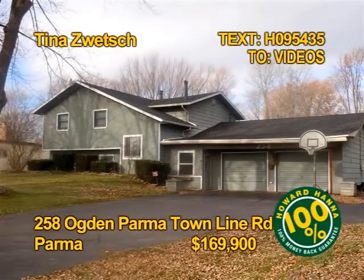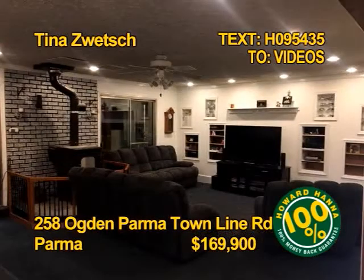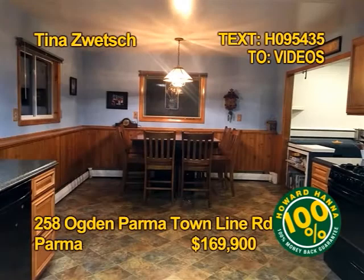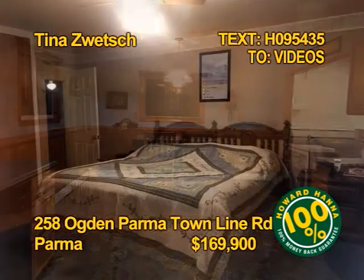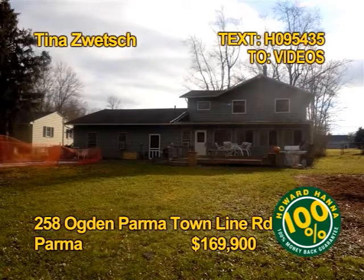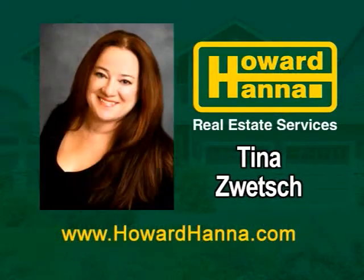This Parma home with a brand new in-ground pool could be yours. The living room features plenty of space, built-ins, and a coal stove. Prepare meals in a large updated kitchen. The unique floor plan offers great functionality. You'll find 4 bedrooms and 2.5 baths. Take the complete tour soon with Tina Zwetch.